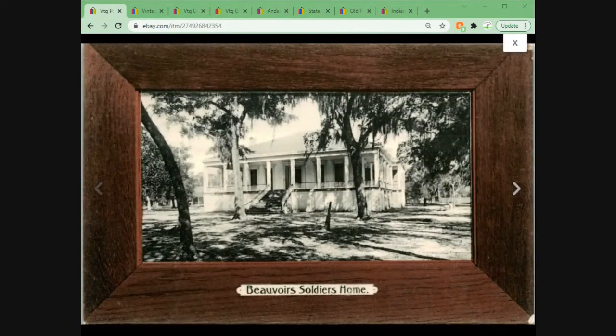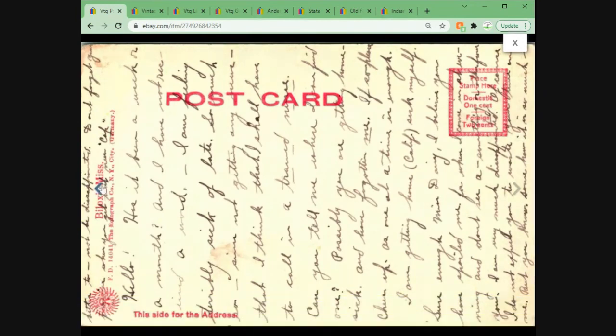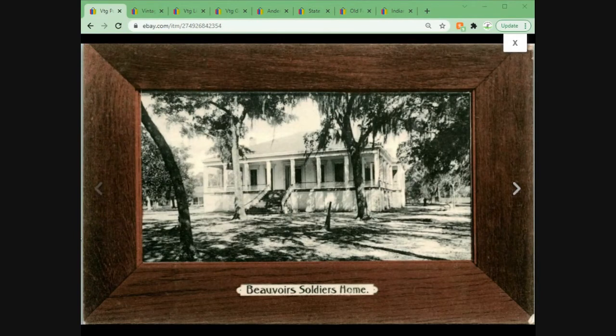Here we've got Beauvoir, Soldier's Home. Nice faux wood frame postcard. It is a Rotograph. I always try to mention that. Out of Biloxi, Mississippi. This one went out. The list price was $35.95. The customer who purchased this one and 4 more paid a total of around $70. They did get 15% off using a coupon I have in the store. So I can't give you exact numbers, but know that the average on the next 4 is roughly around $9 per card. Some a little more, some a little less. So this one was $36 plus shipping.